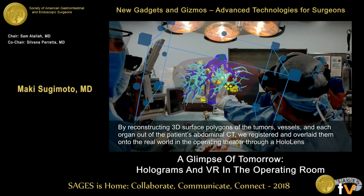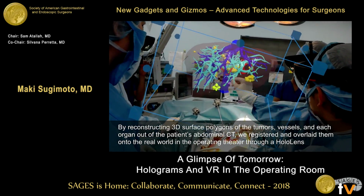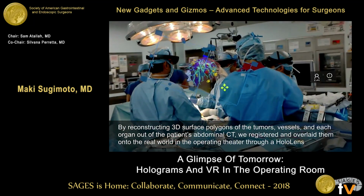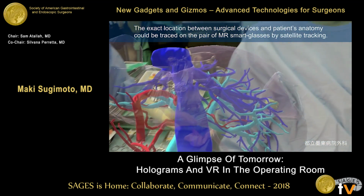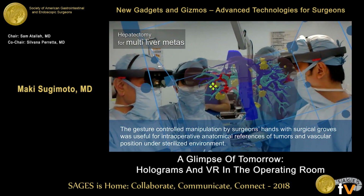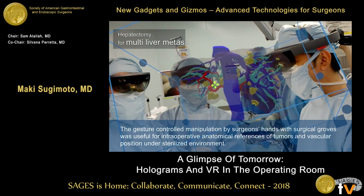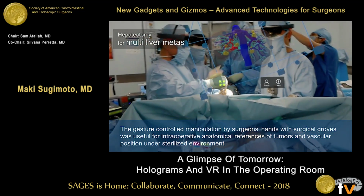By reconstructing 3D surface polygons of the tumors, vessels, and each organ out of the patient's abdominal CT, we registered and overlaid them onto the real world in the operative theater through a HoloLens under sterilized conditions. The exact location between surgical devices and patient anatomy could be tracked on the pair of mixed reality smart glasses by cellular tracking. This is a hepatectomy for multiple liver metastases. Gesture control manipulation by the surgeons' hands with surgical gloves was useful for interactive anatomical references of tumors, vessels, position, and the sterile environment.